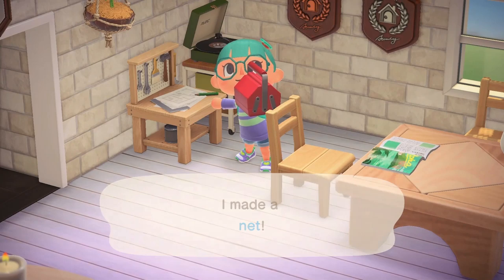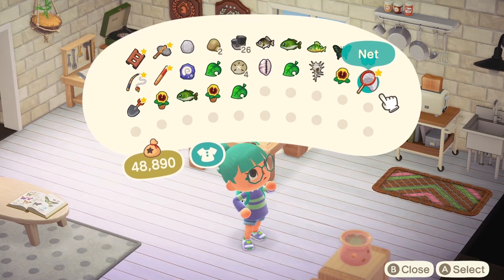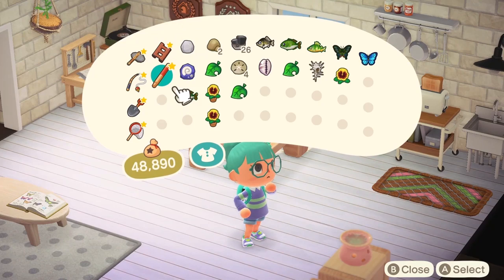Do I have everything? I have shovel right here. I have a net right here. Am I missing something? I don't really bring my watering can out because I don't really use it very much. That might be it. Well, that's everything I need for now. Oh, my slingshot. Oh, I know where it is.